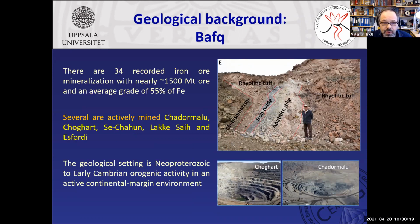And there are something like 34 recorded iron ore mineralizations with something on the order of 1,500 million tons of ore at an average grade of 55. Several are actively mined, and I'm listing a few here. There's a field picture of an iron oxide and apatite intrusion into some rhyolitic country rock, and there's also some metasomatism going on. It looks quite like a dike as far as I'm concerned, but of course you might find other people arguing differently.